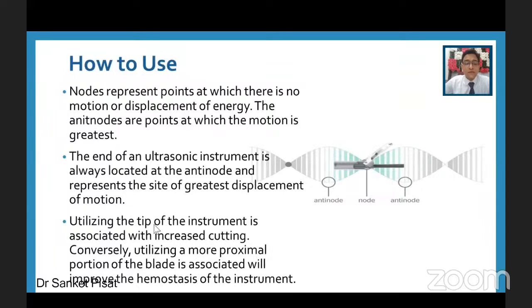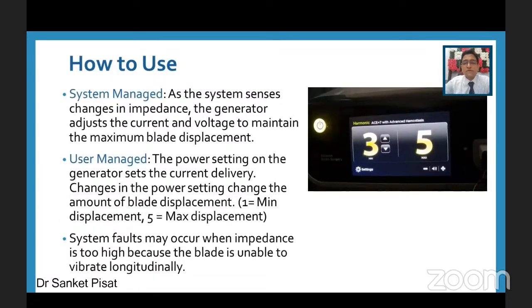And hence, utilizing the tip of the instrument for cutting is associated with increased cutting, and conversely, utilizing the more proximal portion of the blade will result in more hemostasis and slower cutting. So this is a phenomenon which is very important for the operating surgeon to understand. Once we have understood this, let us see again how to use.